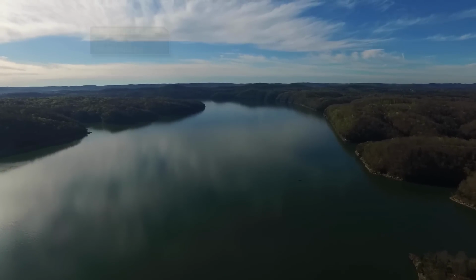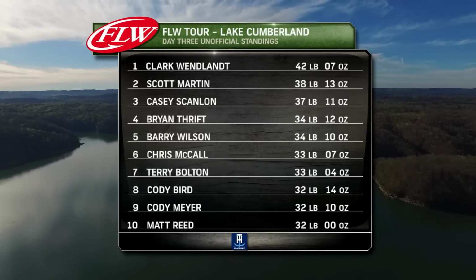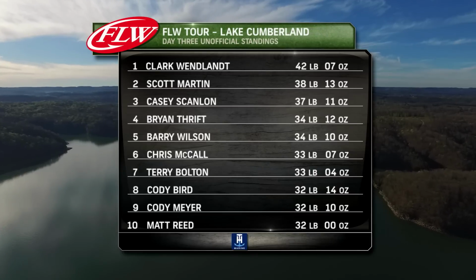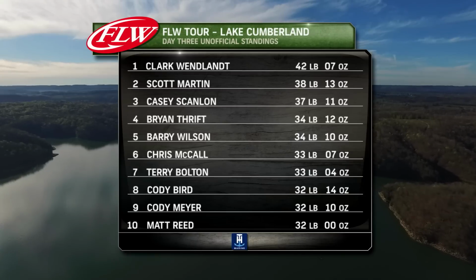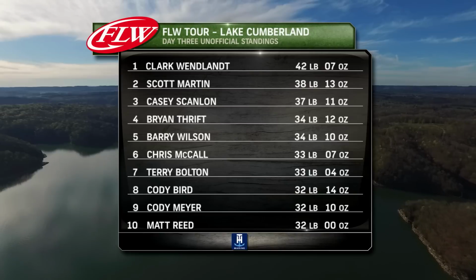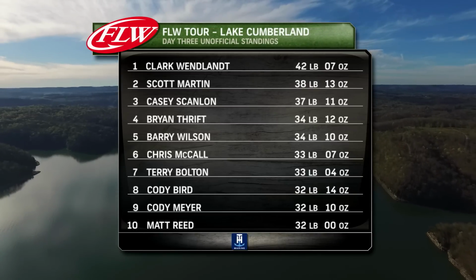You're looking at this leaderboard, really no limits caught yet, so this could really jumble up a little bit more as more guys start putting that puzzle piece together. The leaderboard right now is slow. So a lot of these guys are probably starting to say, okay, I need to change up a little bit, I need to quit what I'm doing. And possibly by the end of the day, you're going to see a lot more fish caught as things go on.